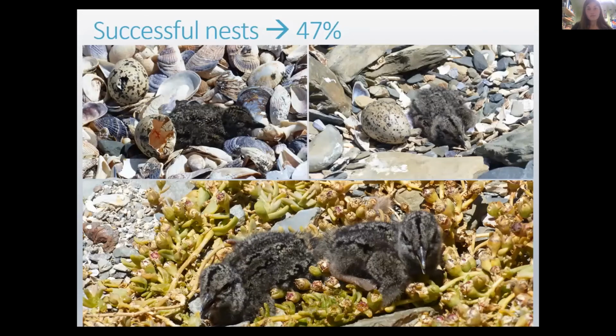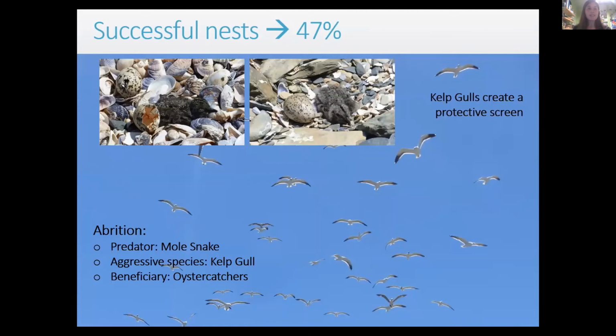So, let's talk about the successful nests. A little bit less than half of the nests were successful, which means we had a chick. Oystercatcher chicks are beautiful. They look a little bit different to adults because they don't have that characteristic red beak or legs. They develop them later. They are very cute things to see. And as we said, most of them were located adjacent to the kelp gull colony.